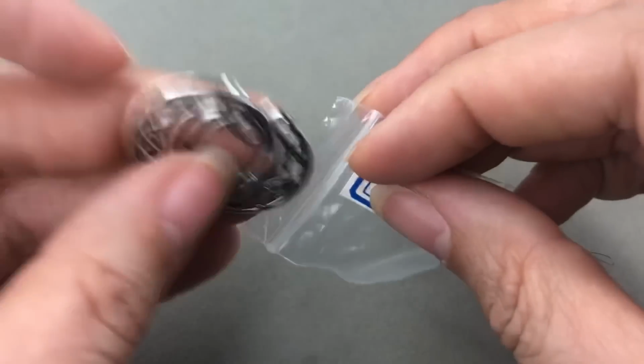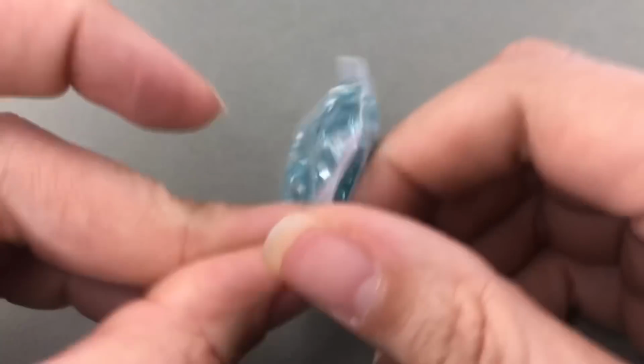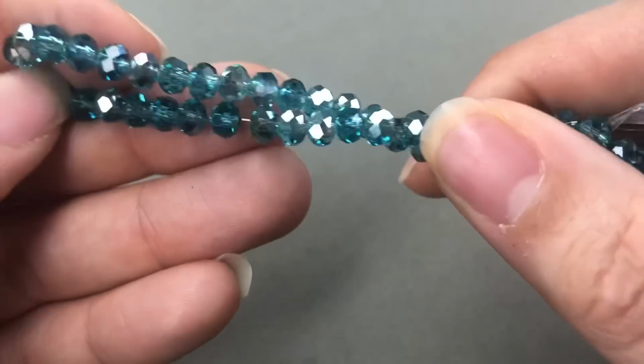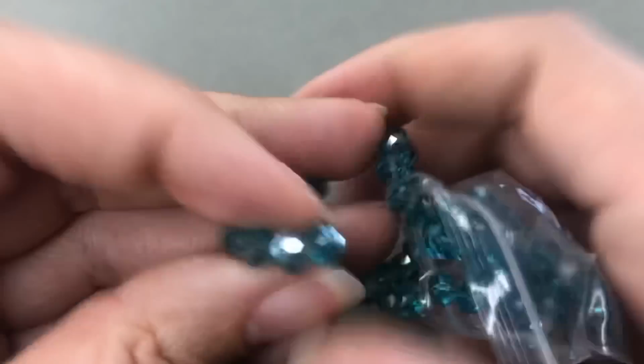That was number 9. Number 10 is a 16-inch strand of 6 by 4 millimeter rondelle beads, teal green champagne. It's a lot of colors in one bead, but these are gorgeous. Again, one of my favorite colors. So beautiful, and it's got a really nice luster on it. Oh, those are so shiny. I'm feeling like we need to make some stretch bracelets because we haven't made stretch bracelets in a long time on this channel.